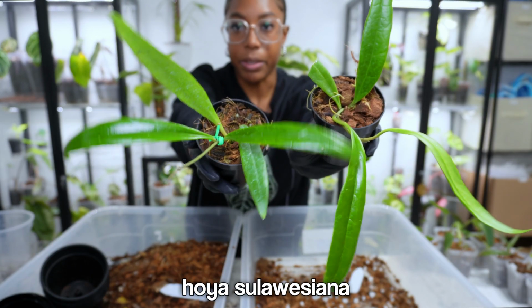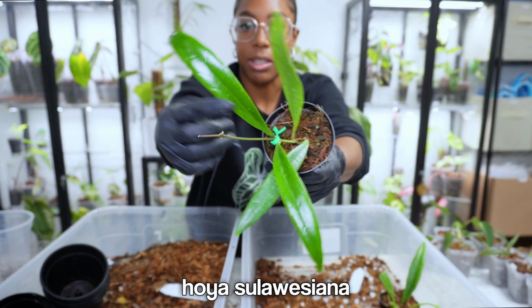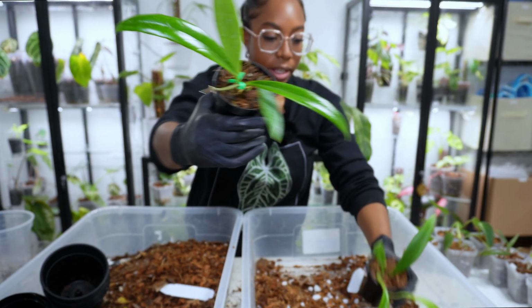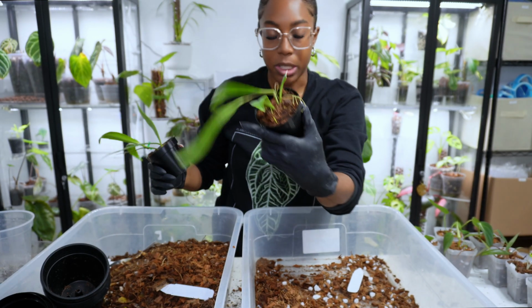Then we have these fun Hoyas here. We've never had these ones before. They are pretty cool. They have this long and narrow leaf. They're kind of thick too, but we have that one and then we have this one as well. Unfortunately, this leaf did break in shipment, so I'm just going to cut it off.